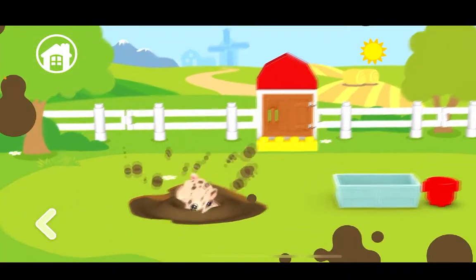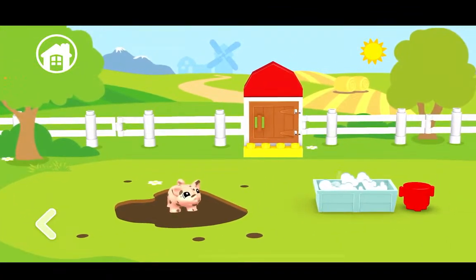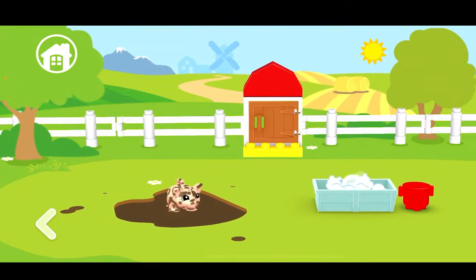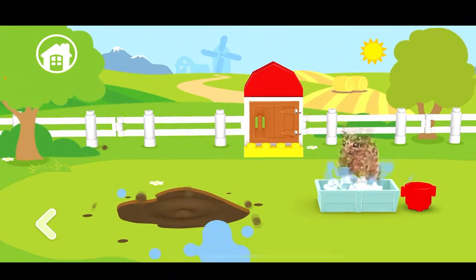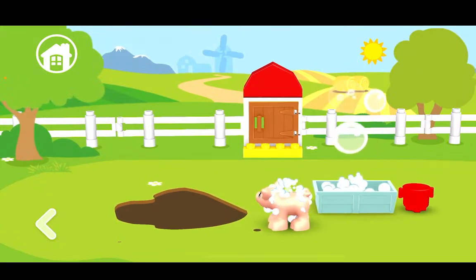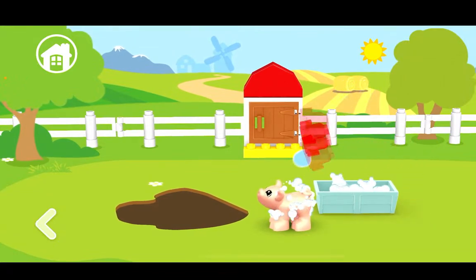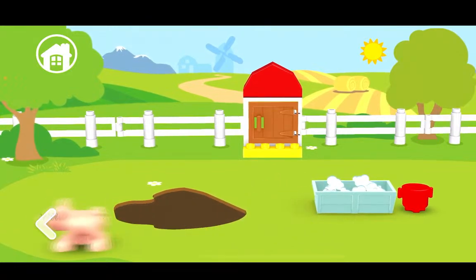It's a pig. The pig jumped into a puddle of mud. And now the pig is dirty. Let's wash it. Put the pig in the bowl and wash. Oh. The pig is clean. Some water from the bucket. The pig is clean.